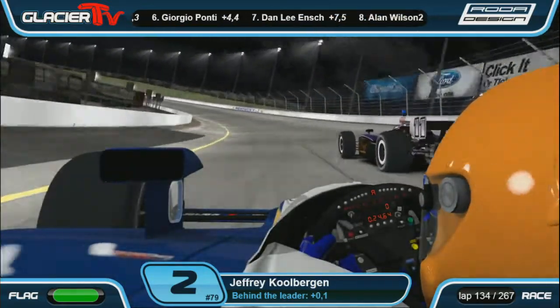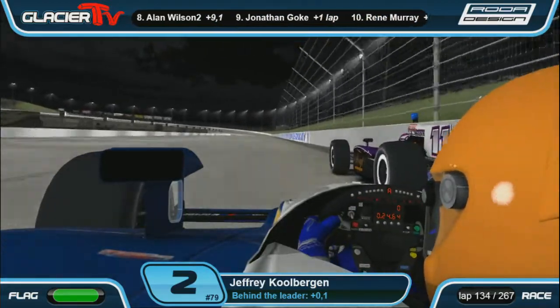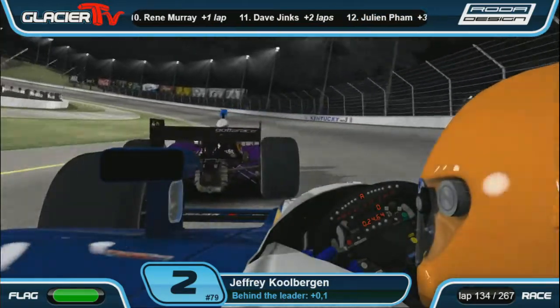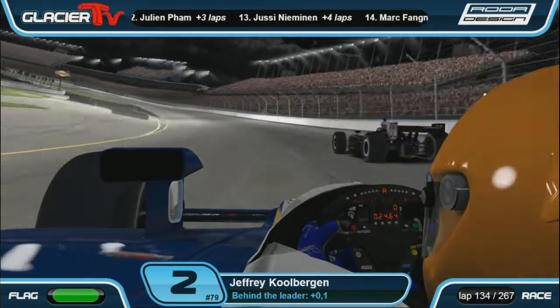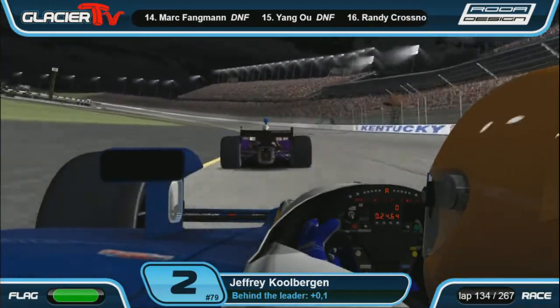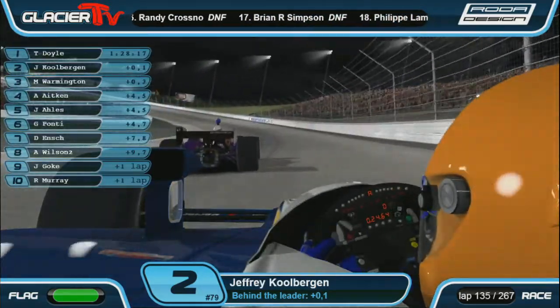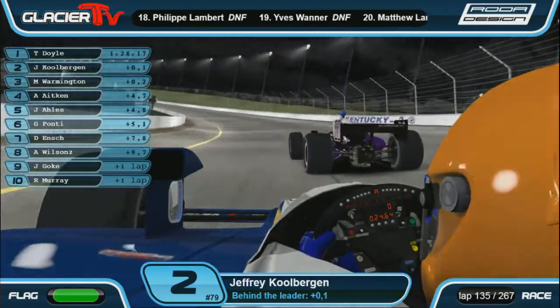We got Mark Warmington, who was right on the rear wing of Jeffrey Kohlberger, so he's kind of giving him a little push there. So it'll be interesting to see whether he does indeed get inside Tim's head and whether they hold the race together. Sorry, I think Tim Doyle went to shift there, coming into the corner, and Jeffrey Kohlberger almost ran into the back of him. But very, very close racing there. It did look as though Tim Doyle just missed the shift coming into the corner, and they were very, very lucky to avoid impact.